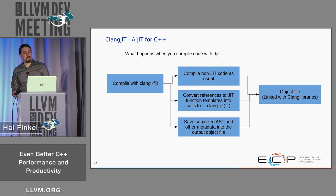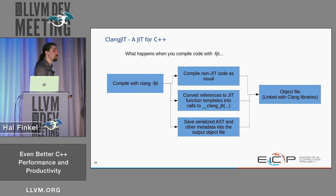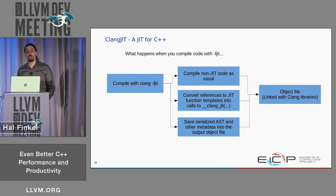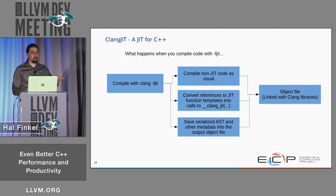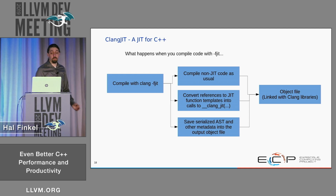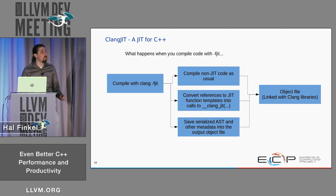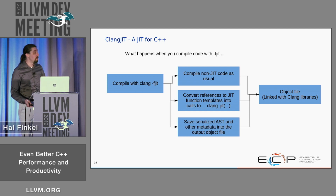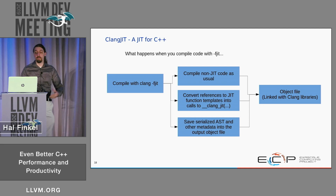The second thing is that uses of the JITted function template instantiations are translated into runtime calls. So the runtime, of course, is going to return a pointer to the newly generated function. And so those uses translate into runtime calls that return those pointers. The other thing that has to happen, of course, is there's a whole bunch of metadata about the thing you're compiling that then has to get serialized into the object file so that it can be used at runtime in order to instantiate the templates. And then all of those things, of course, get put together into the final object file.